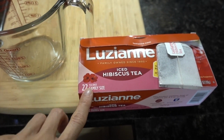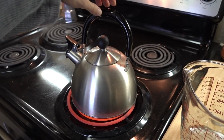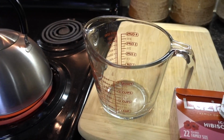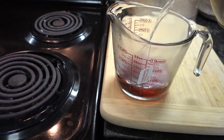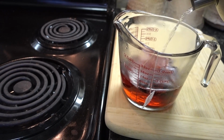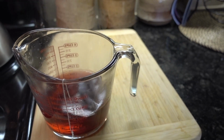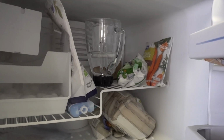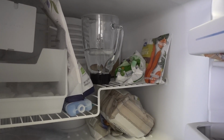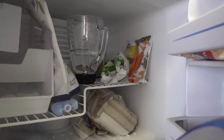So I'm going to brew up a batch of iced hibiscus tea here. I'm just bringing 2 cups of water to a boil, and I'm going to add it to 1 tea bag here in this Pyrex measuring container. And I'm gonna let that steep for 4.5 minutes. In the meantime, I just have 2 cups of water that I'm getting nice and ice cold. Once the tea is done steeping, I will add the ice cold water to it, and that'll be a quick batch of Louisiana hibiscus tea.